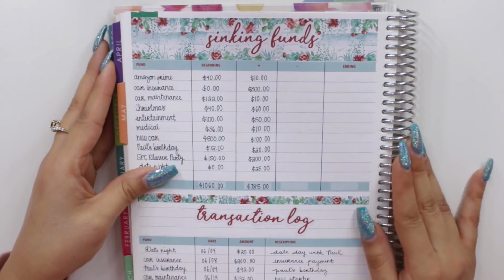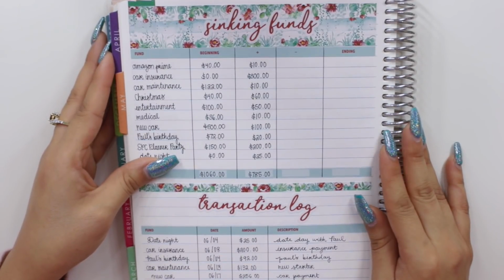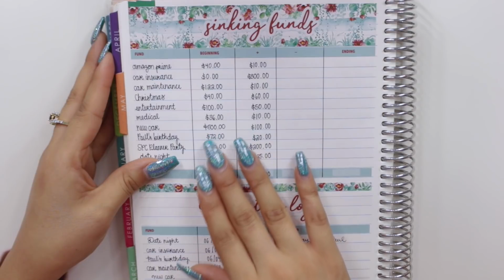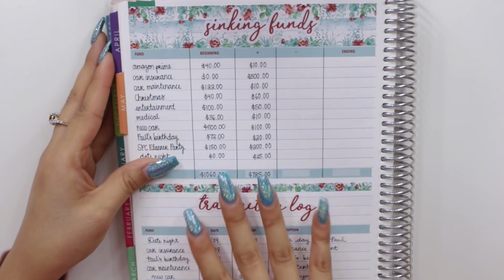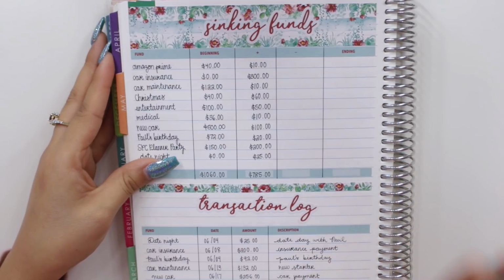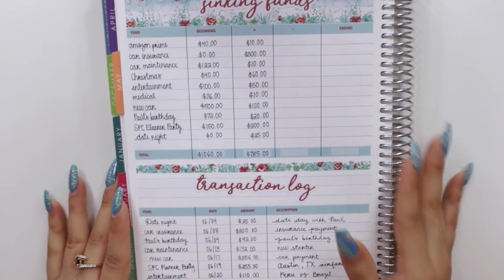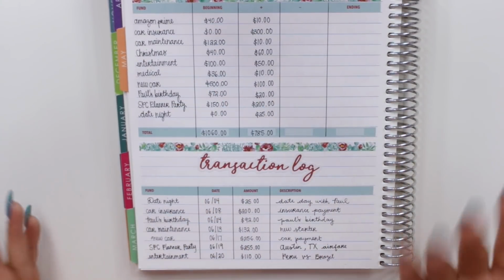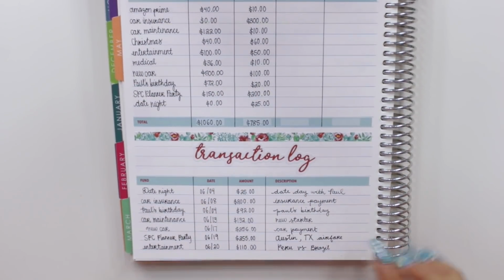So I do think I'm going to put the car payment as a sinking fund transaction, meanwhile I have the funds in there. Eventually, I might bring it to my monthly budget section. I'm not 100% sure how I'm going to go about that. I really don't mind having the money in my new car sinking fund, to be honest. So we will see how that goes.